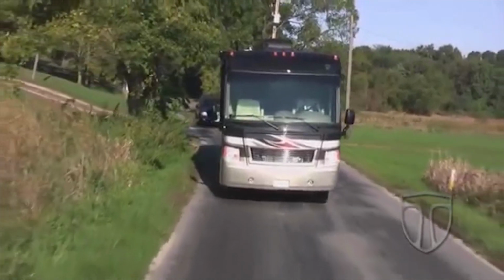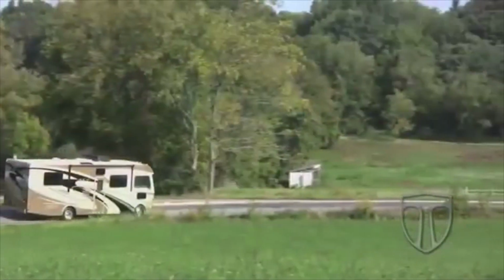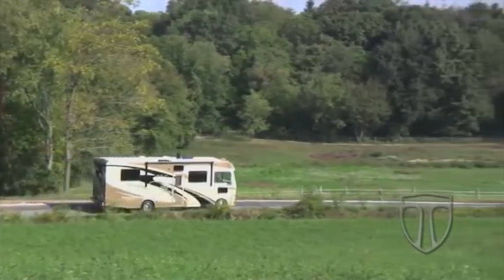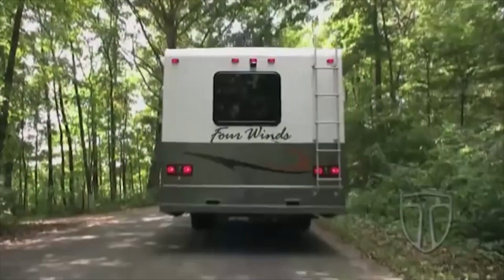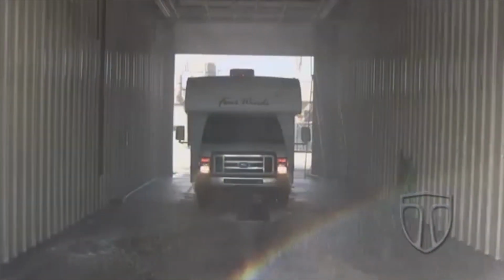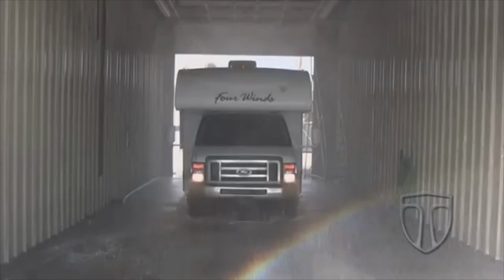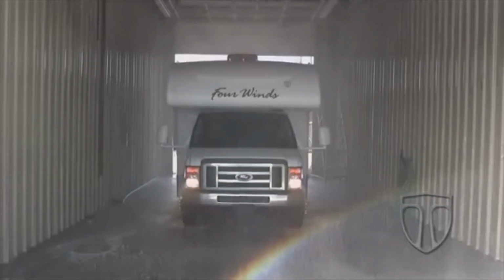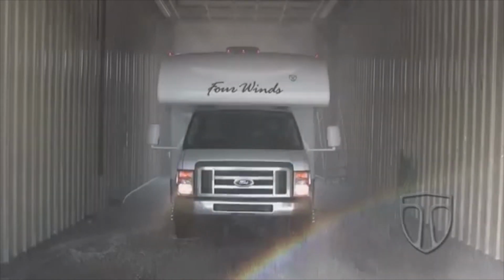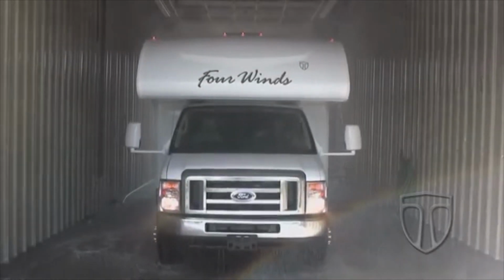Every coach will be taken for an exhaustive real-world road test. A trained professional driver makes it his or her responsibility to check for complete roadworthiness. With the return from the road test, the coach must endure and pass a high-pressure rain test. Nozzles soak the coach on the exterior, simulating treacherous weather conditions, providing peace of mind for the new owners.